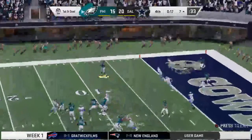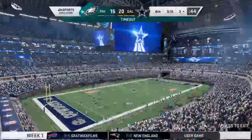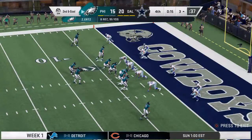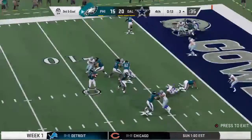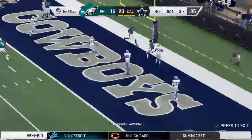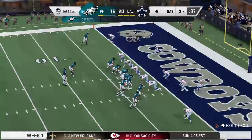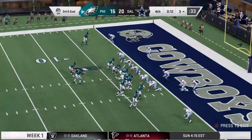Back to throw. And he finds his tight end. It's Ertz. Now the Eagles will use the second of their timeouts as it'll come with 15 seconds to play in the ball game. He'll look to throw. To the end zone, but it's incomplete. This is 3rd and goal now. 80,000 on their feet here in Arlington.